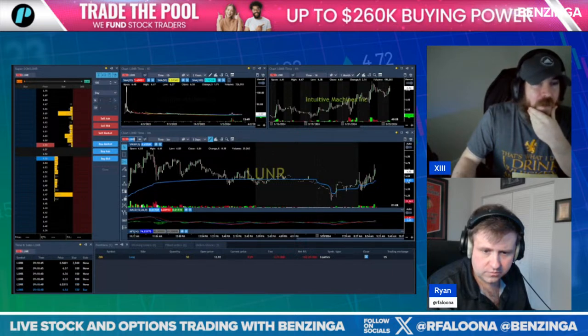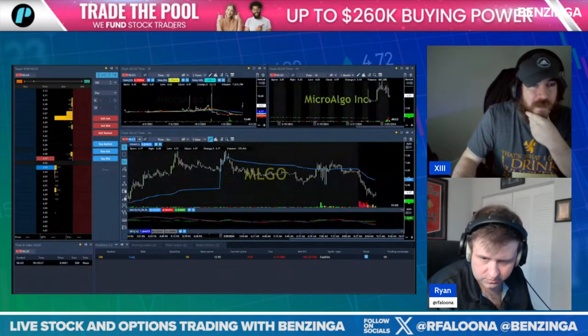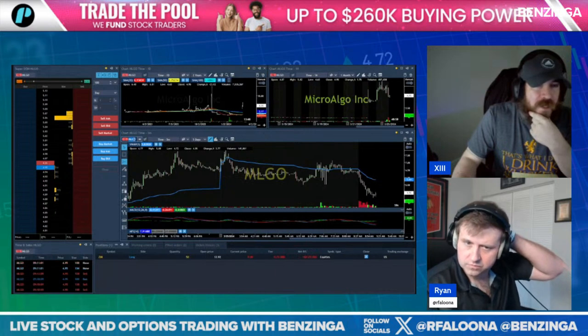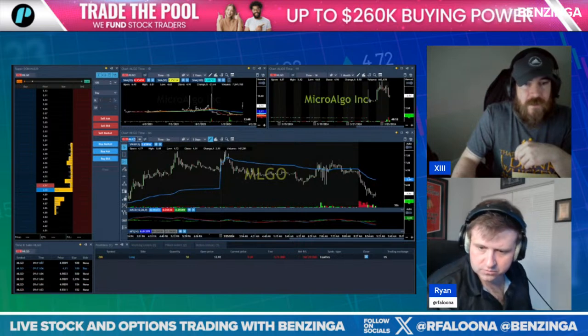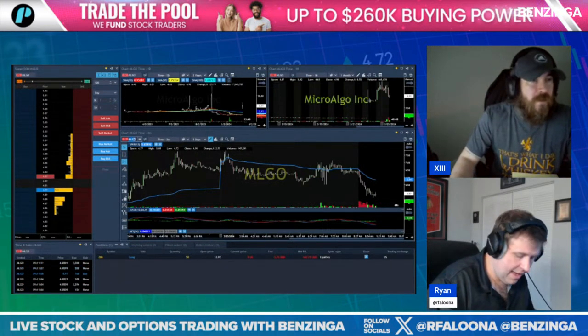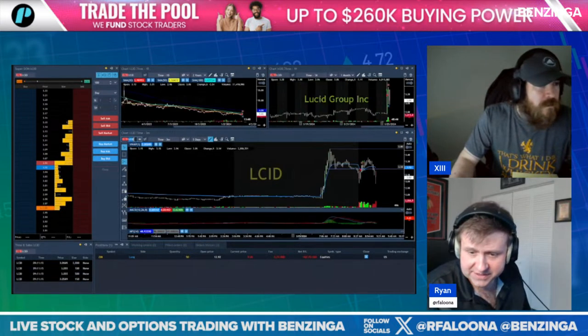Okay, so Lucid, wow. Lucid really had a sharp move down through that level that I was talking about, $3. And it seems to have found some support temporarily at 2.96, which was close to the last time it was down here at the open. See if it can reverse here. If not, then I still think 2.88 to 2.90 is a zone that it's going to probably bounce at. MLGO might be trying to come off the bottom here. We'll see if it's got the strength to do that.